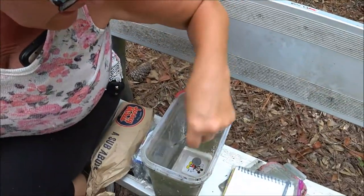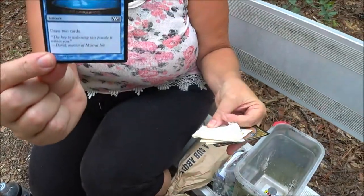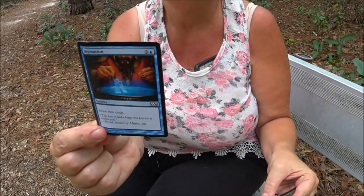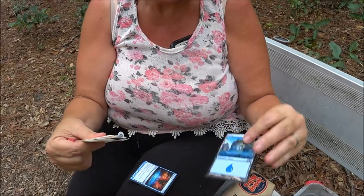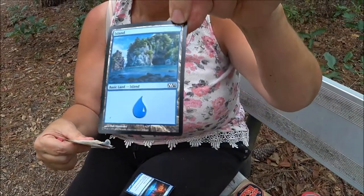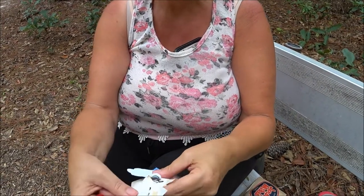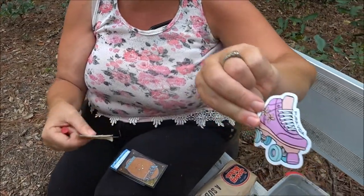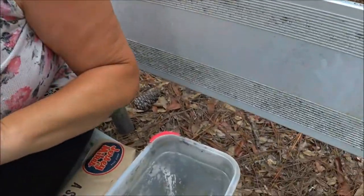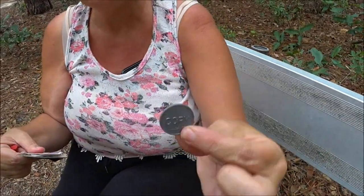And we got some cards here. This is a magic card. And here's another magic card. And we got a lot of Mickey Mouse. We've seen those before. And a little roller skater. And there's some more Mickey Mouse. And there's a coin, one of the fake coins. And a little fake coin.